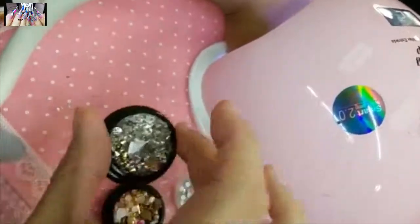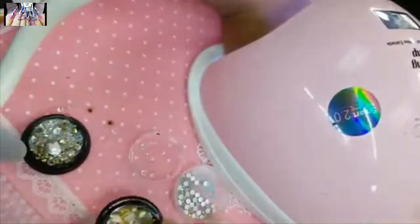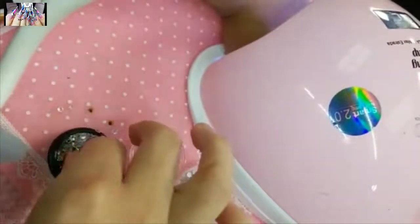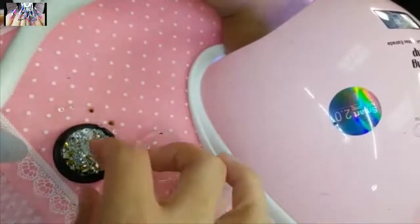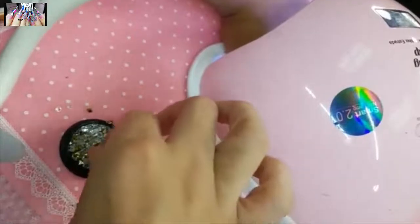I'm using Diamond Holic number 7, which is this beigey one. Number 27, which is the pink pearl one. I'm going to scoop out that big beige diamond because I love beige diamonds. Do you guys love diamonds?